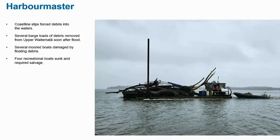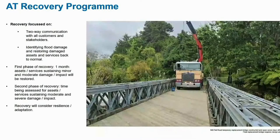There was one exception to that, and that was the Arcadia, the cruise ship that remained alongside for safety reasons throughout the duration of Gabrielle making landfall. And I'll hand back to Murray just to cover off a little on recovery.